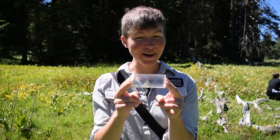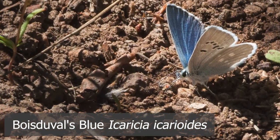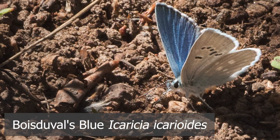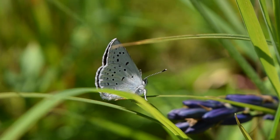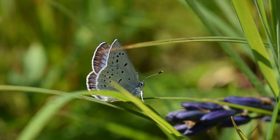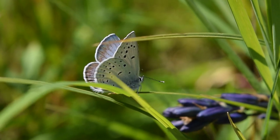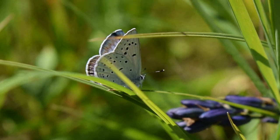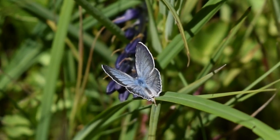So we just found another butterfly. This is one of our blue butterflies, it's Boisduval's, and as you can tell, it's kind of small, but blues are part of our gossamer wing butterflies, which kind of refers to their really shimmery, beautiful colors. And blues, the males are usually the blue ones, and then the females tend to be more of a brown color, maybe with some bluish hues.